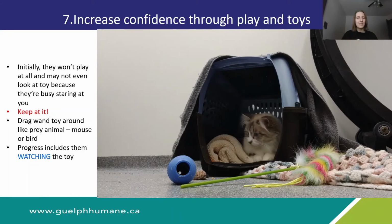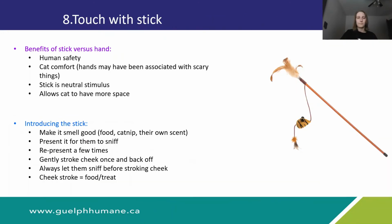So you're not going to get that swat or lunge for the toy in the first session. That is going to take probably weeks, maybe even a month or more before you actually get to that point, depending on how timid the cat that you're working with is. But don't give up. You will get there. Not every cat is as toy motivated as others. So it also depends on that, but it's really, really important to stick with it.